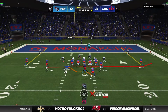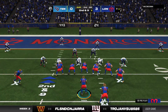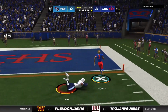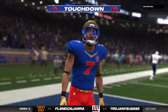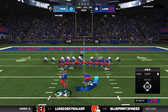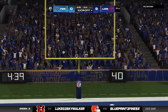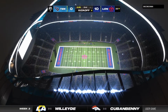2nd and 9. Slot man moves right. They'll get it forward to him on the touch pass. And it's a touchdown. A great effort there. His first touchdown here of the new campaign. And the Monarchs add 6 to their lead. Tucker with the extra point. And the lead grows to 10-0.